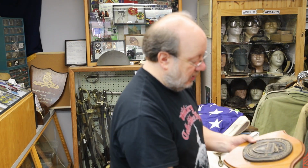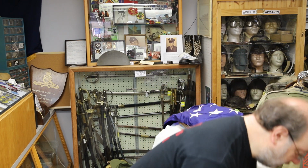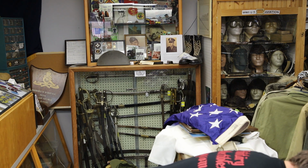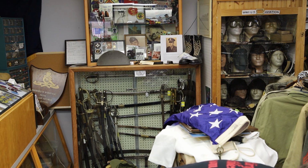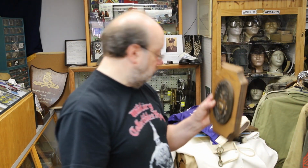Heavy plaques. It says Yellowstone. A lot of different Navy plaques here. Brass heavy plaques. USS Shenandoah.